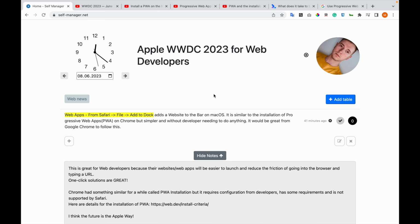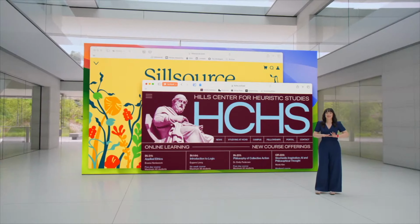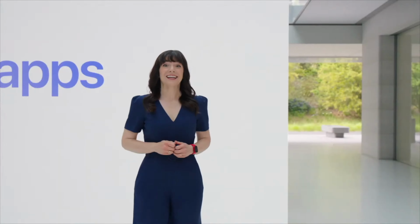There was Apple WWDC 2023, and big news for web developers is the ability to add websites or your web apps to the dock. So let me show you. On Mac. Last, we're giving you a faster way to access your favorite sites with web apps. Let's check them out.